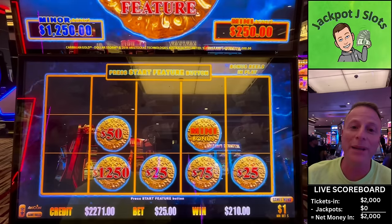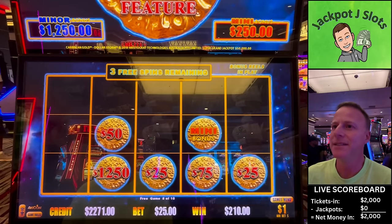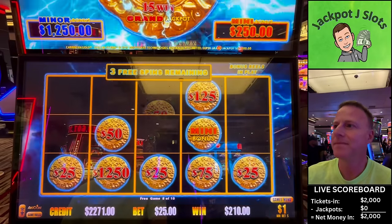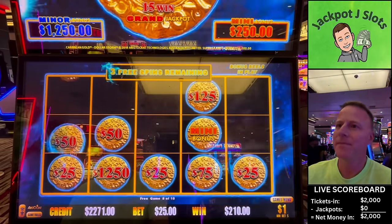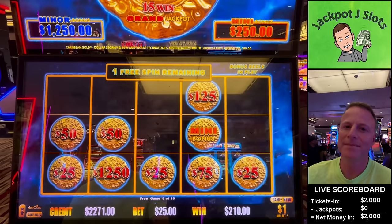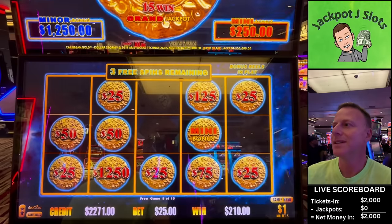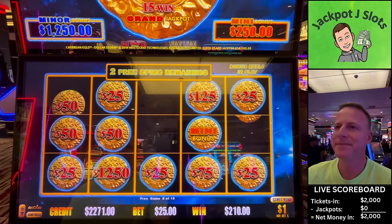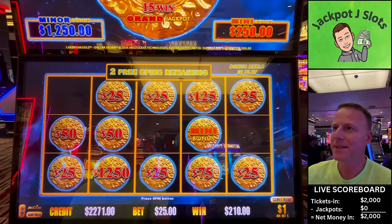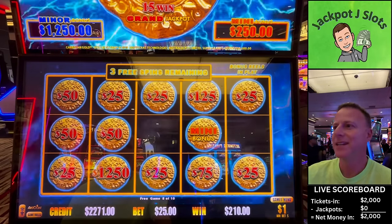$50 mini, so 3 minutes and a jackpot. But that's not what we came here for, right? We came here for that super grand. Come on. Right when that major went. Again it went by.